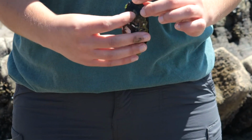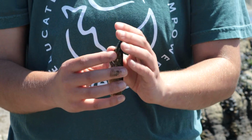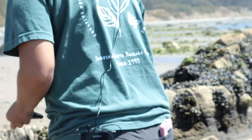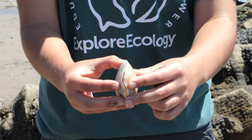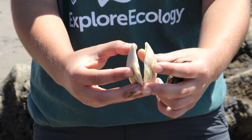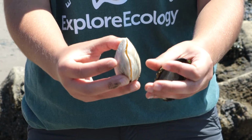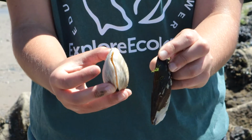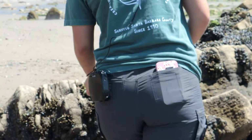So they have two shells that they can open and close. And I actually have a clamshell that is a little bit more intact so I can show you what I'm talking about. But this is a bivalve. So there's two shells that can open and close, just like that. And mussels, like clams, are bivalves. So I only have one side of the shell here, but you can imagine that there would be another side as well. Now let's take a look at these animals on the rocks.